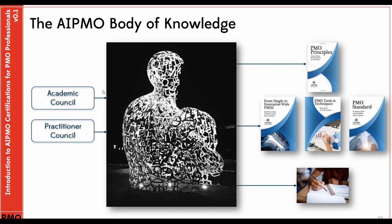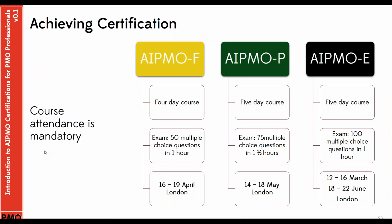So if we just go on to the next slide. Just in terms of what those certifications look like, and how do we achieve certification? This is not one of those certifications where you can just show up and do the exam.